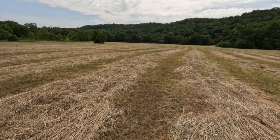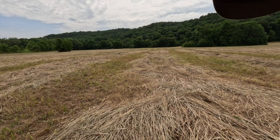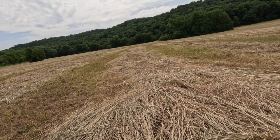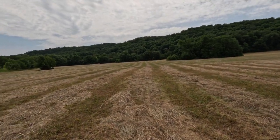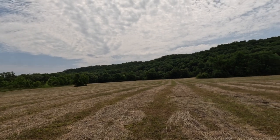So we decided we have got to get this hay up, because they're actually calling for more chances of rain as we go. But I'm out here where the hay is, and it's really thin. So I guess the only good thing about it being really thin is it's drying really fast. There's not really any sun. It's really cloudy, but there is some wind.